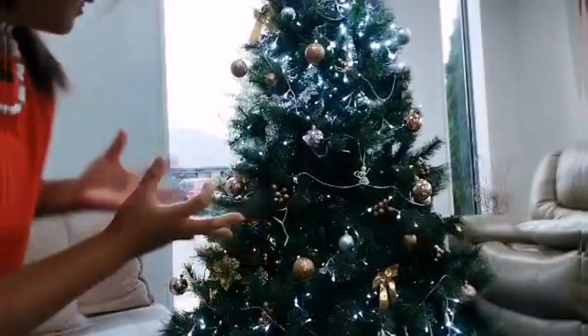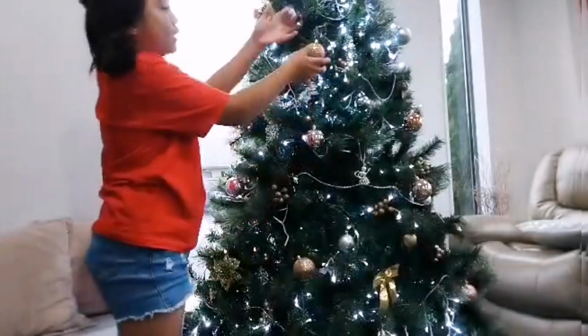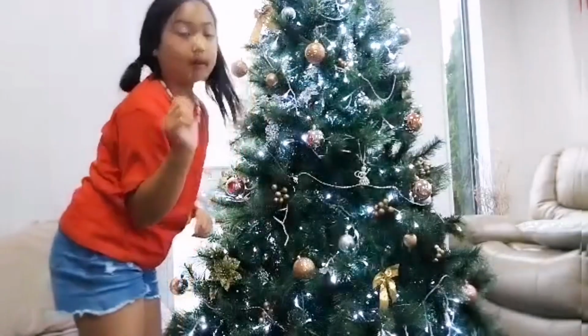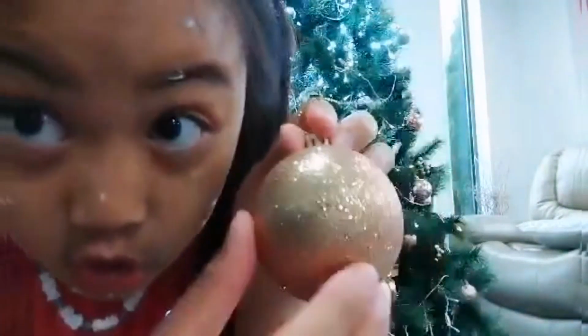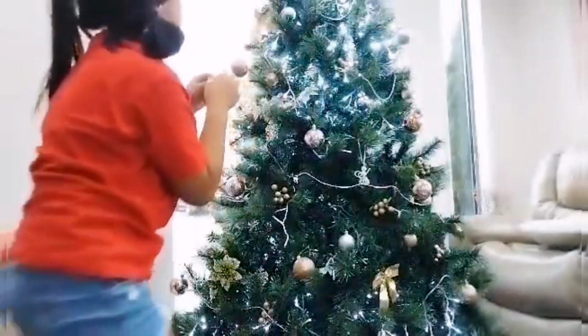So let's get started with the Christmas tree. Oh yeah, this is our Christmas tree. I'm going to show you the baubles. This is the glittery one. So we're going to put it.